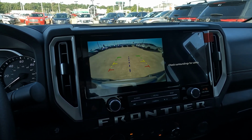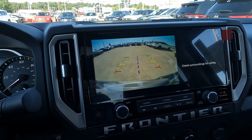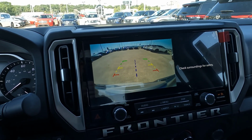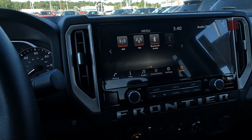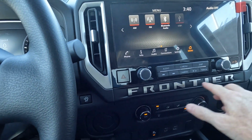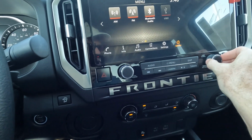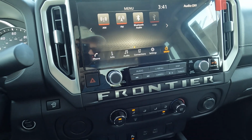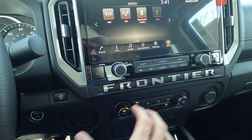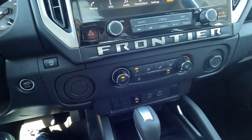You also will continue to have your backup camera with your trajectory lines and those backup sensors, the parking sensors, so if you're backing up and you're about to hit something, it's going to give you that indicator and let you know. We have our Frontier logo right here. And you can see everything for the radio as far as our knobs go, something that's a little more old school, we'll say. At least you don't have to worry about going into the infotainment screen to not only deal with that, but also the air conditioning, so that's also nice as well.